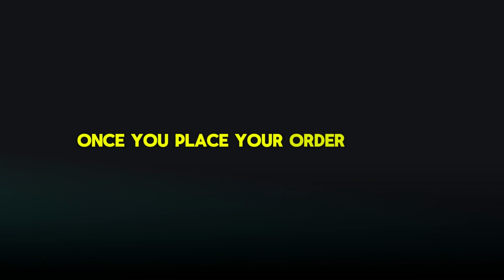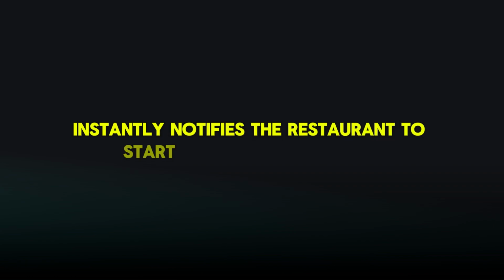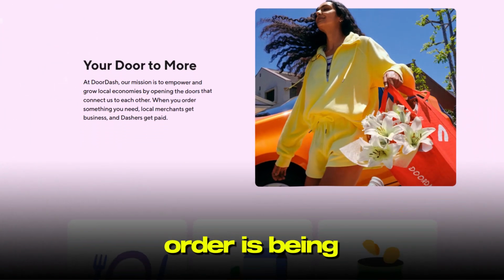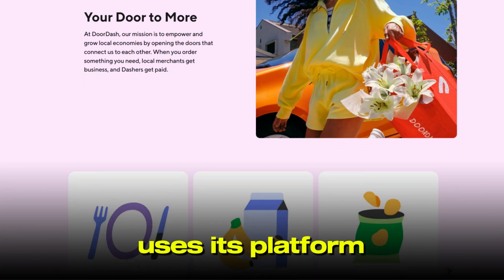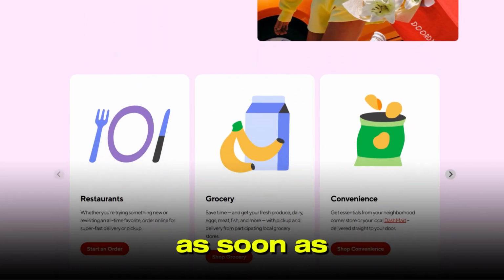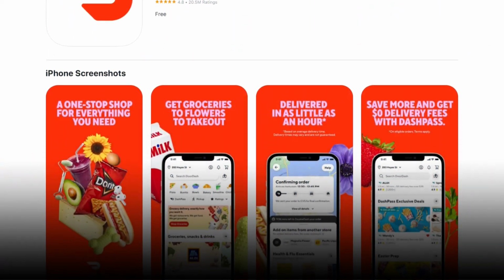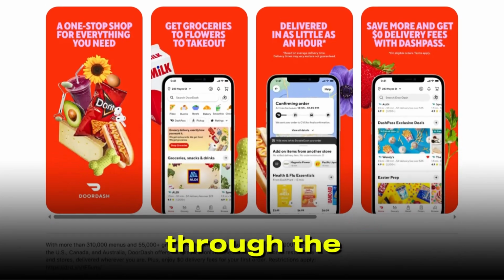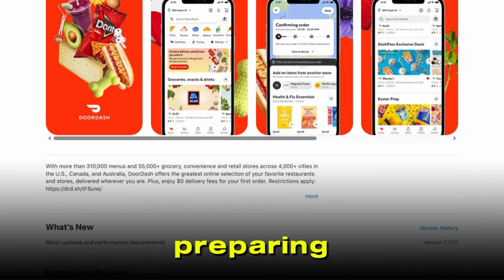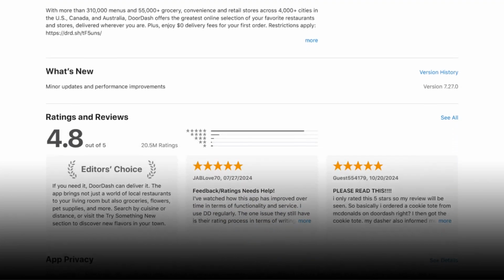Once you place your order and pay, usually with a stored card or other in-app options, DoorDash instantly notifies the restaurant to start preparing your meal. While your order is being cooked, DoorDash uses its platform to match your order with an available Dasher nearby. As soon as your food's ready, the Dasher picks it up and delivers it straight to your door. You can track every step in real time through the app, seeing when the restaurant's preparing your order, when your Dasher is on the way, and exactly where they are on the map.